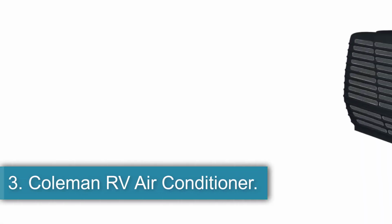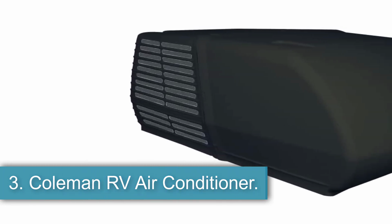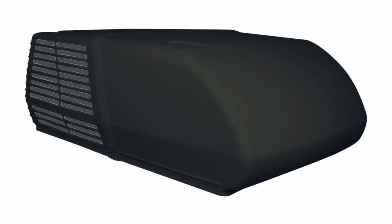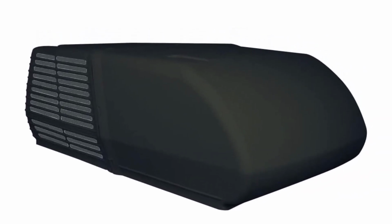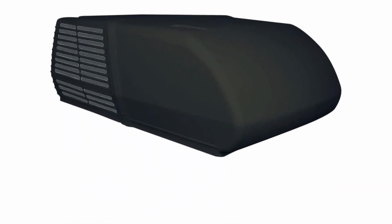Number 3. Coleman RV Air Conditioner. The Coleman RV Air Conditioner is a fantastic choice if you're looking for a trustworthy RV air conditioner with a good cooling capacity. This AC unit offers 13,500 BTUs and is designed to provide reliable and efficient heating and cooling for your RV. The Coleman RV air conditioner also provides 320 cubic feet of air per minute. This ensures your RV stays chilled and comfortable even on the hottest days of summer.